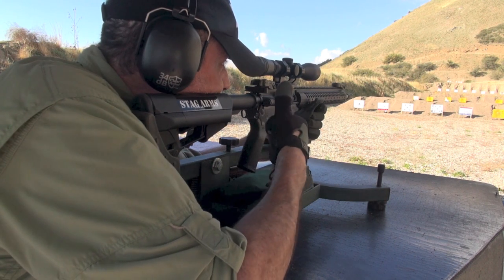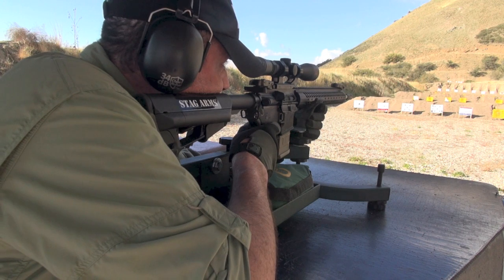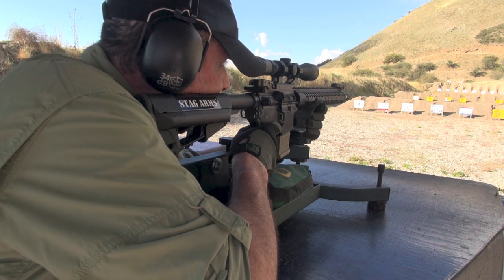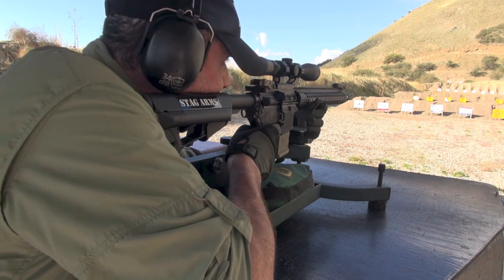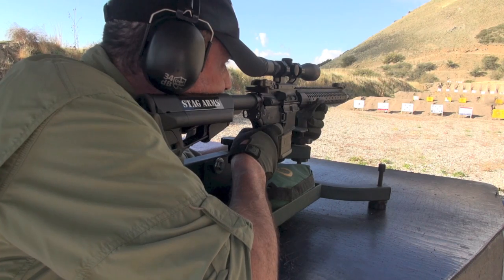That will take us to accuracy of the Stag 3G. I would expect it to be super accurate, right? What's super accurate? Half MOA is what I think. Hang on, I gotta dig these out. And this is what I got. I would say it's pretty good with some loads, and other loads are disappointing.